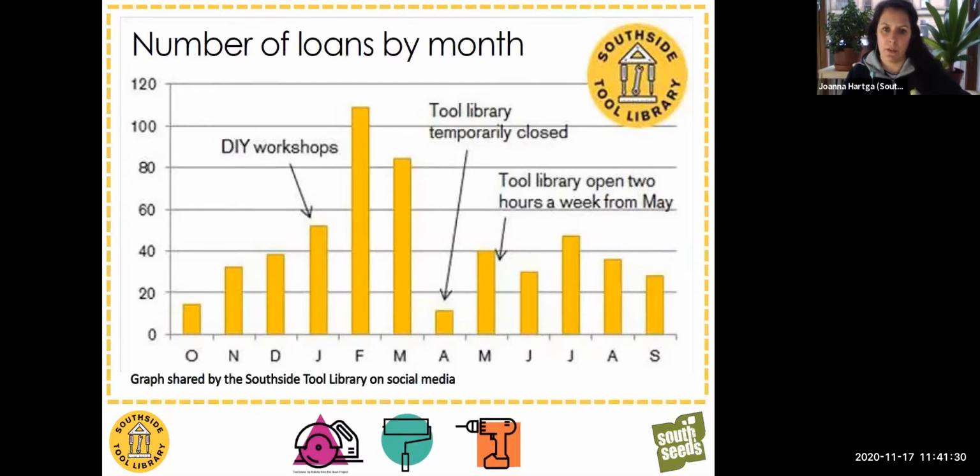And then we closed in April because our funding ran out, and we reopened again in May, but with shorter opening hours, so you can see loans weren't quite as high as they were before. So that just communicates to people how things have been going.